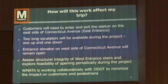How this will affect you all. Again, the customers will need to enter and exit the station on the east side of Connecticut Avenue. The long escalators will remain in service during the project, 1 up, 1 down. So 2 of the 3 escalators from the intermediate to mezzanine level will be in service. The entrance elevator on the west side of Connecticut Avenue will remain open as well.